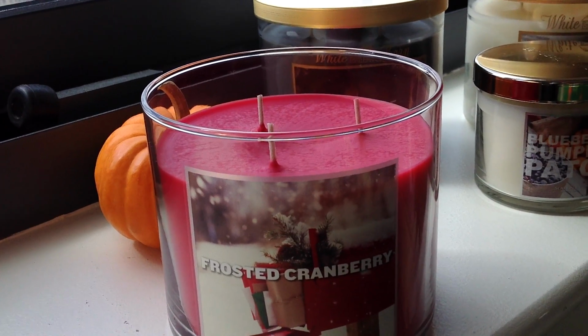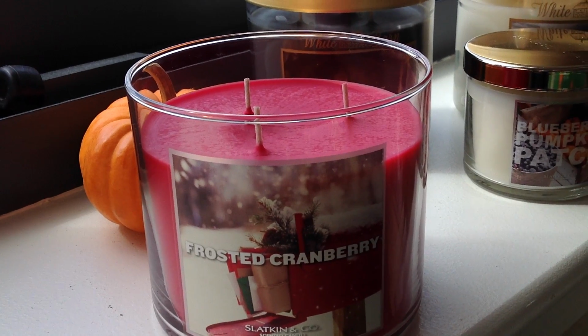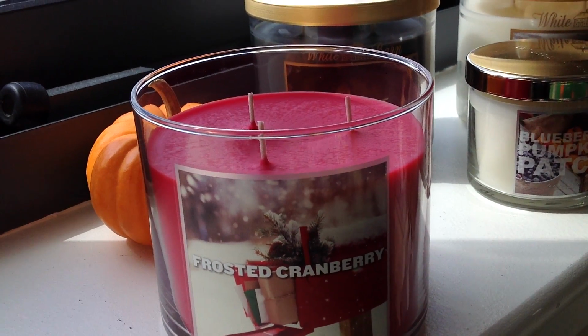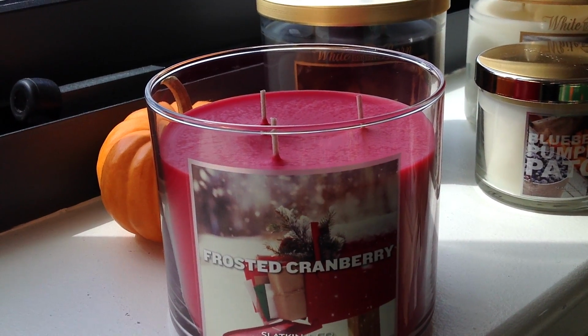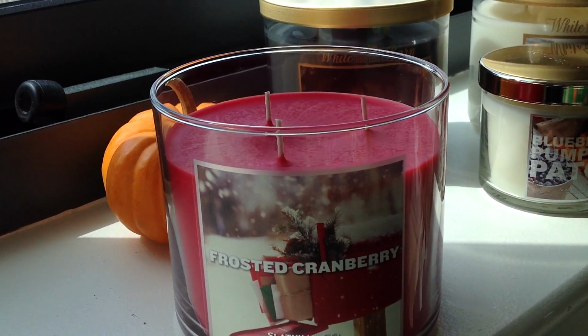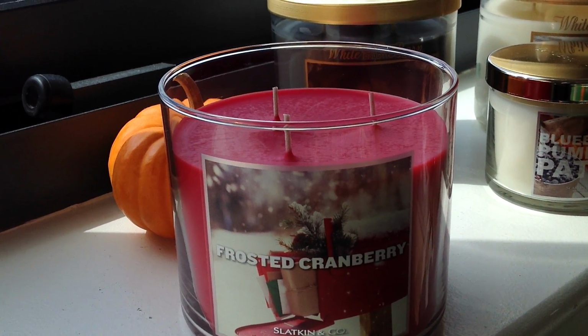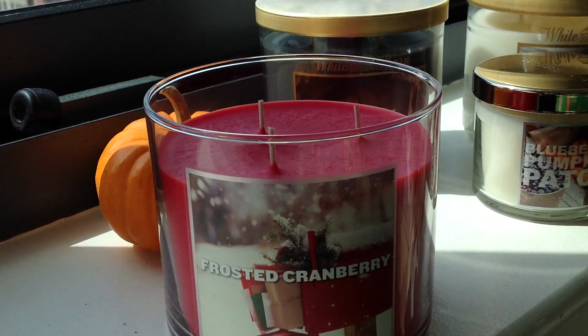That sort of tomato leaf scent, I get that feeling from frosted cranberry, which hopefully you'll smell and see what I'm talking about, and I won't sound crazy, because that's completely what I get from this. I don't think tomatoes, but there's that little sort of herbal green note to it. And that's what it smells like to me. So to me, there's more of a green herbal to this than a vanilla or pink currant.